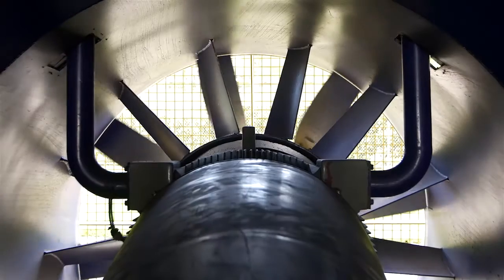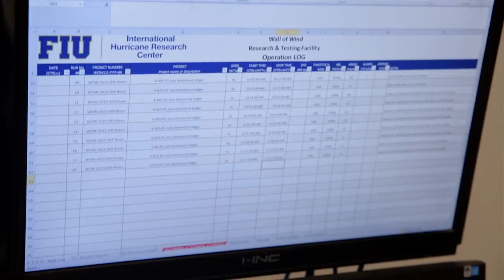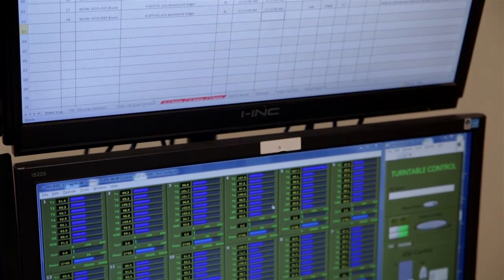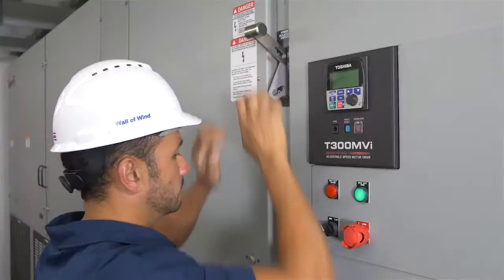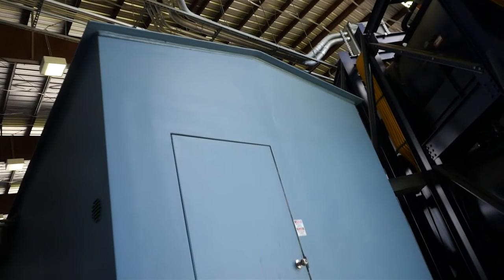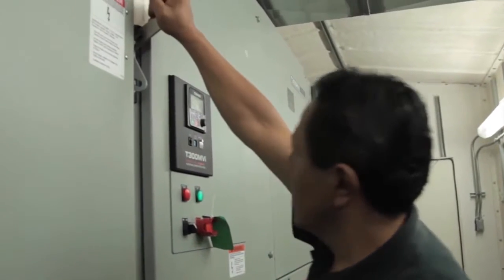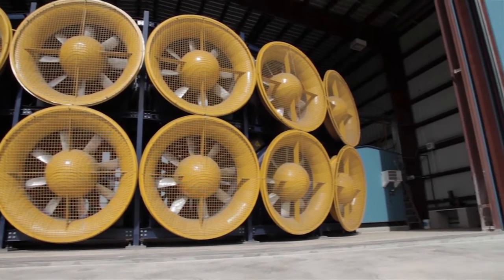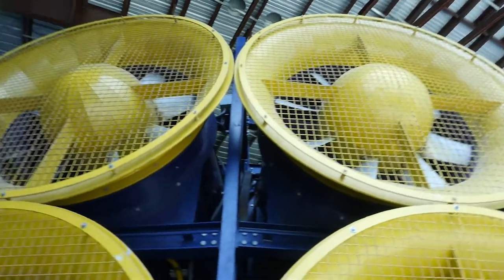Each fan develops a flow rate of 240,000 cubic feet per minute and a total pressure head of 15 inches of water at the maximum rotational speed of 1,800 RPM. 2 variable frequency drives, or VFDs, control the fan speeds. These are located in air-conditioned fiberglass enclosures to maintain an optimal operating environment for the drive electronics. Each VFD controls a bank of 6 fans in the top row and 6 in the bottom row. They allow independent RPM variance in each fan bank if needed.